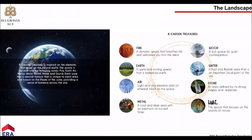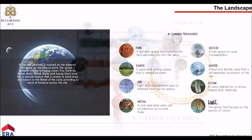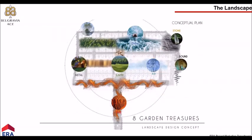One of the features of Belgravia Ace is that the architect has designed it with an 8 garden treasure theme, mainly the 5 elements: fire, earth, wood, water, metal, and on top of that, another air, stone, and light element. This is based on the theme of each zone and provides a sense of balance across the development. The architect also takes care of the feng shui within the development. Here is a summary: the driveway itself will be the fire element. Then in the center, where the clubhouse is, and behind the clubhouse is the earth element. Later when you come into the sales gallery, we'll brief you more about this.